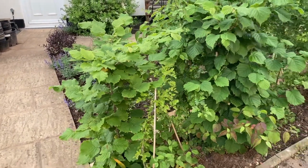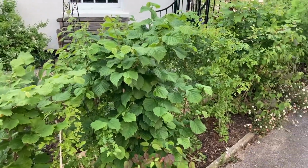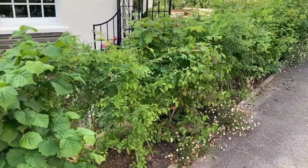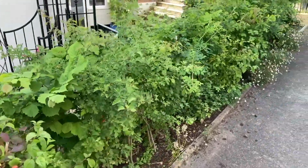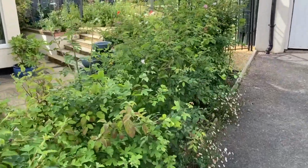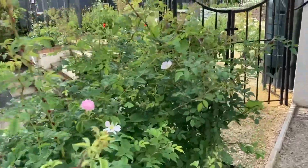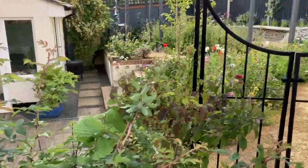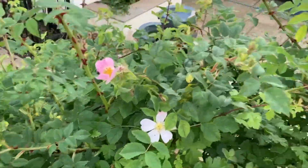As you can also see, the hedge, I've trimmed it back and tied it in places, but it is doing really nicely now. A lot of Mexican fleabane is settling in as well, one of my favourites. As you can see, it's doing really nicely. And we have a few roses coming through now.